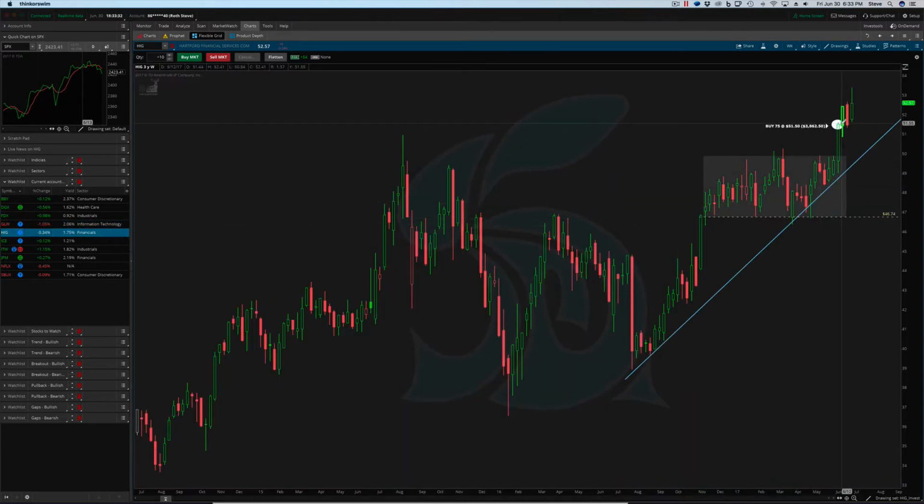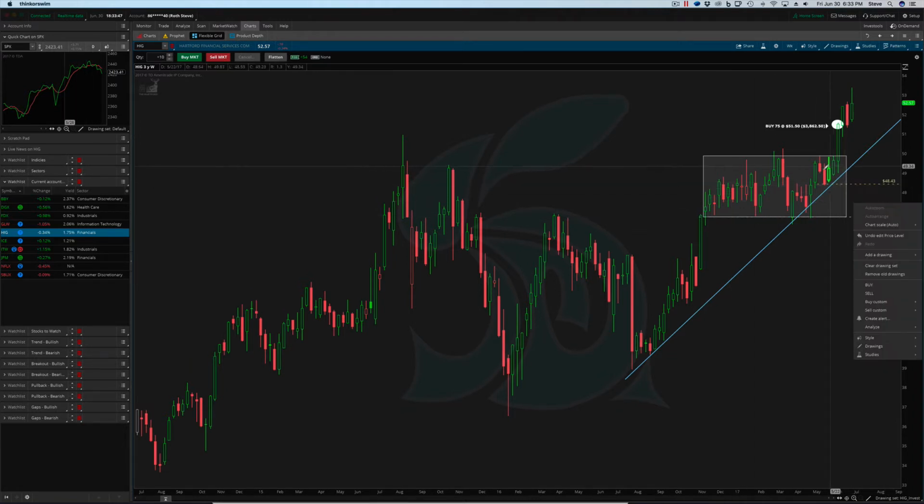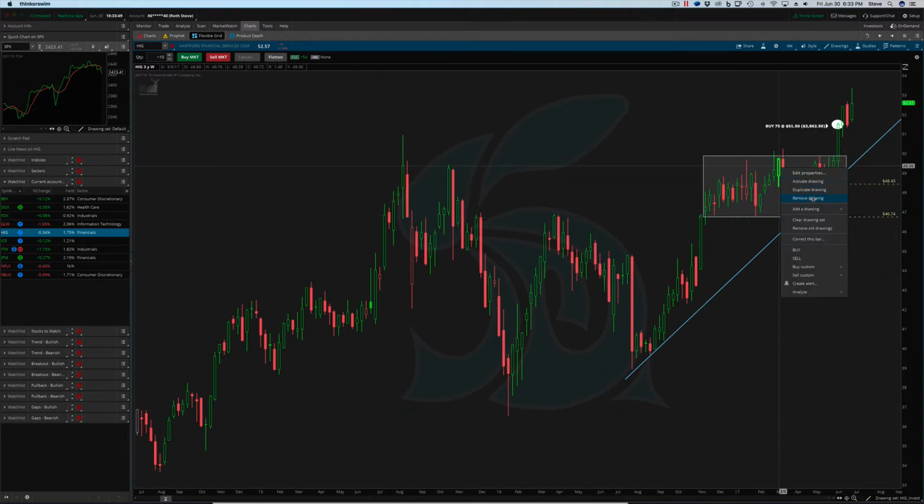HIG, as I said, financials super strong. And you can see that this was all the way up at 53.30. Closed the week 52.57. I am going to go ahead and trail my stop up to this consolidation. If we remove this, you can see that there is a smaller consolidation that is within that larger one. So here's one, and here's the other.